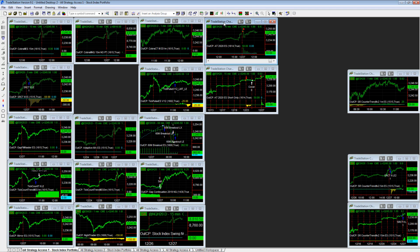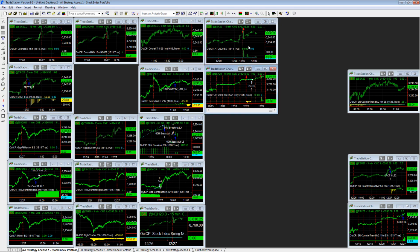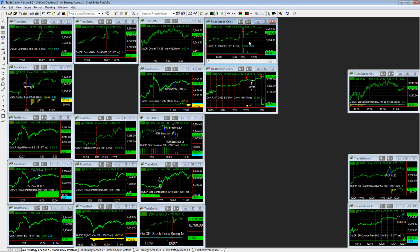Let's see, where are we? ATES and ATES short only. These will take the same short trade. And actually, this one will only take short trades. This one takes longs and shorts. So when it goes short, they're both short. And so they're up just around break even, plus $50 per contract.